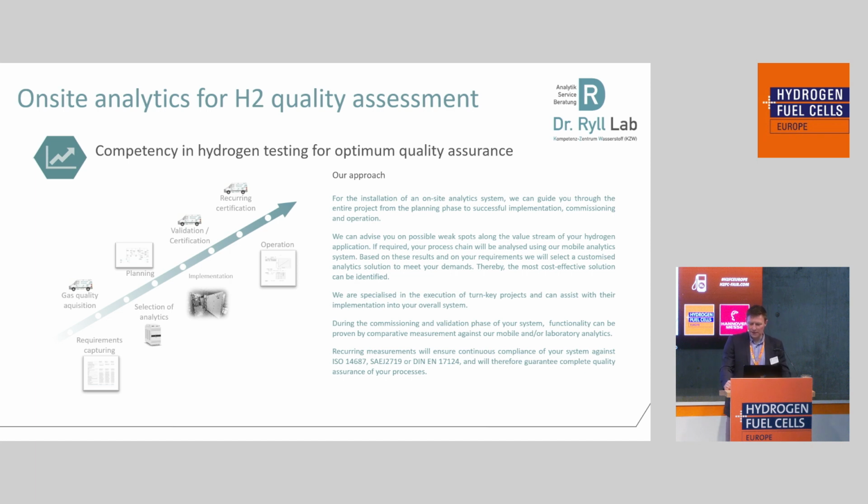During the commissioning and validation phase of your system, functionality can be proven by comparative measurement against our mobile and/or laboratory analytics. So recurring measurements will ensure continuous compliance of your system with ISO and other standards, and will therefore guarantee complete quality assurance of your process.